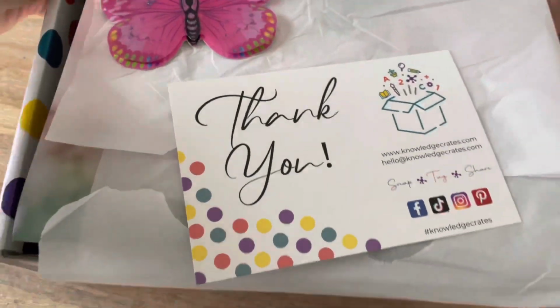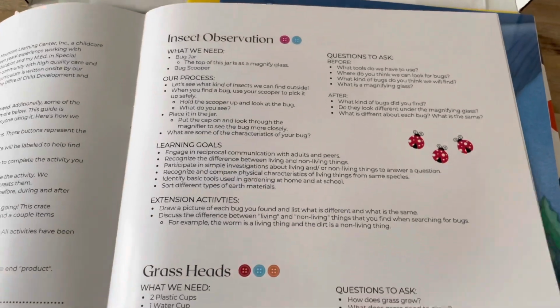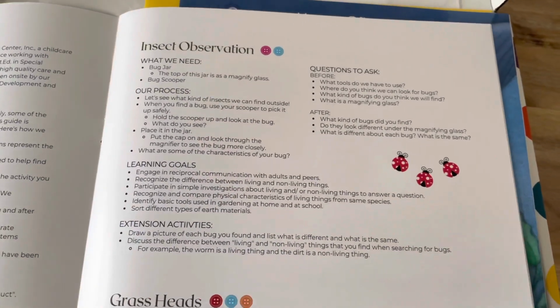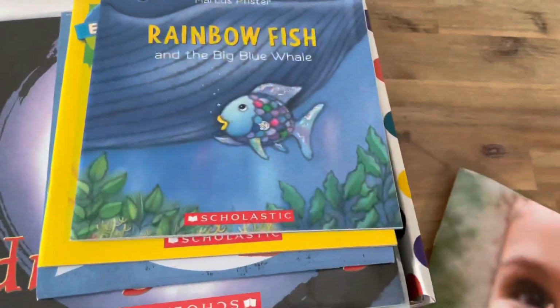Okay, so I'm going to start with the preschool crate. And I did take a peek, but I did not fully open it up. Okay, so of course you have your activity guide like you do for all of them. And this really breaks down each activity, the materials you need to pull out from the box, the process, learning goals, extension activities, questions to ask. So you can really take this as deep as you want.